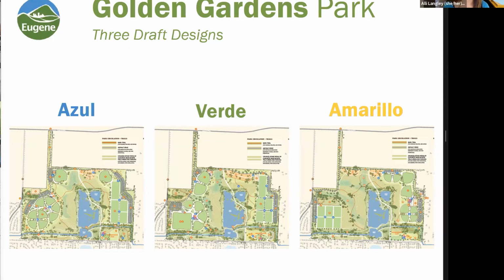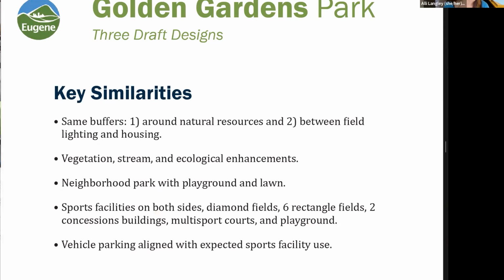These designs that you're about to see more of all share some key similarities. They all have the same buffers around the natural resources and between the field lighting and housing. I'm going to talk about that a little more in a second. They all have vegetation, stream, and ecological enhancements. They all have that neighborhood park with a playground and a lawn. And they all have sports facilities on both sides of the park with diamond fields, 6 rectangle fields, 2 concessions buildings, multi-sport courts, and a playground. And they also all have vehicle parking that aligns with the expected sports facility use.